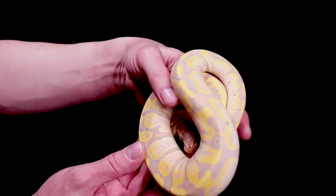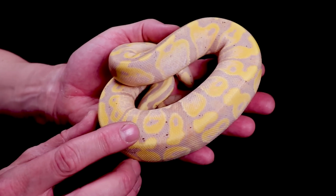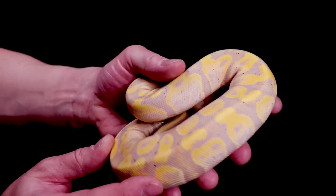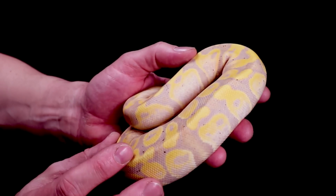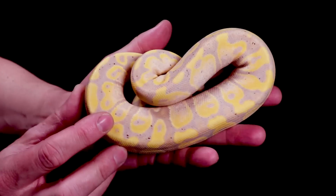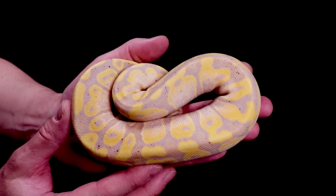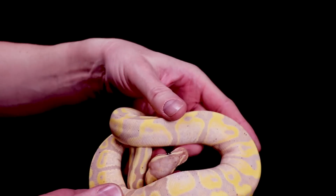It's kind of interesting on this one. This is just a coral glow with no other genes in the mix, and you can see as they age and mature they start getting these little freckles all over the snake. Usually the older they get, they lose some of the orange highlights and it turns a bit more yellow, and sometimes the freckles can really pop out. It really depends on the certain line. I'd say this one will get quite a few freckles as it ages and matures.